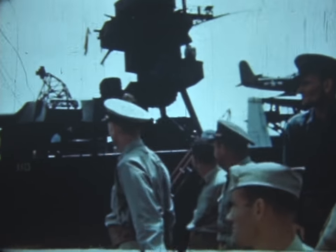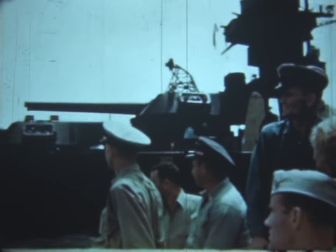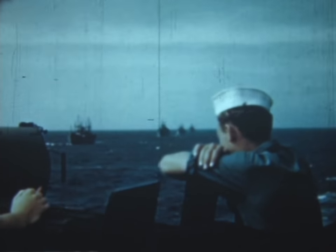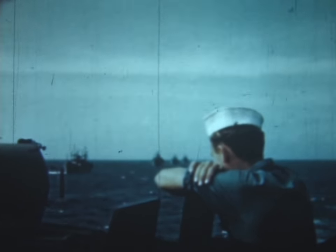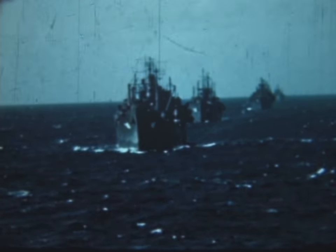Everything is in readiness for the Test Able experiment, and military and scientific personnel leave the target area. On Able Day minus one, command ships proceed to an area approximately 14 miles from the lagoon where the blast can be safely observed.